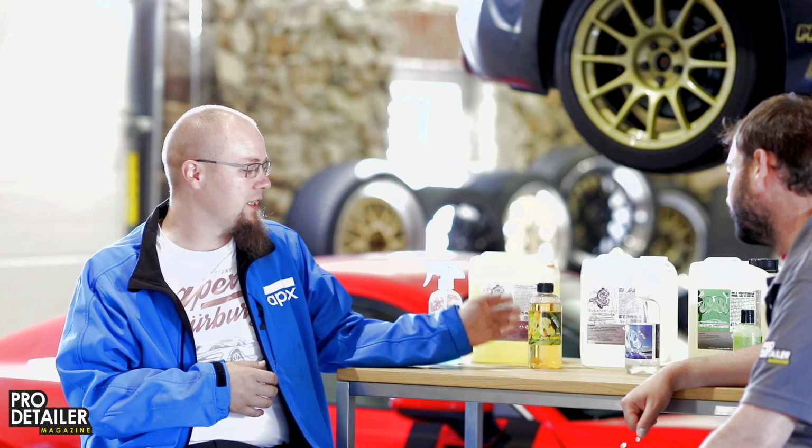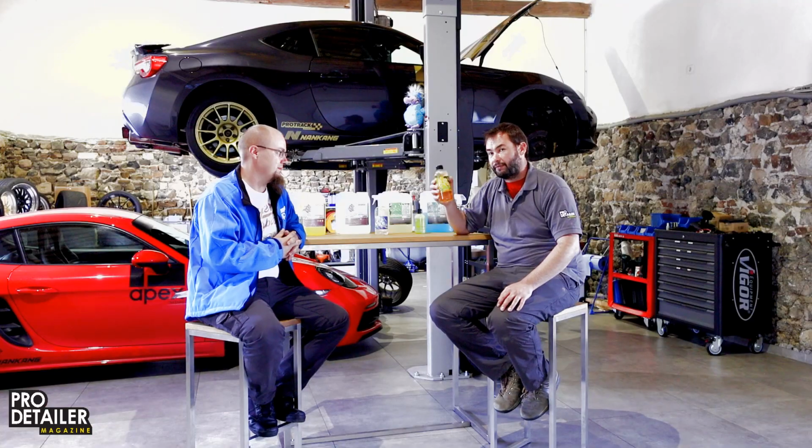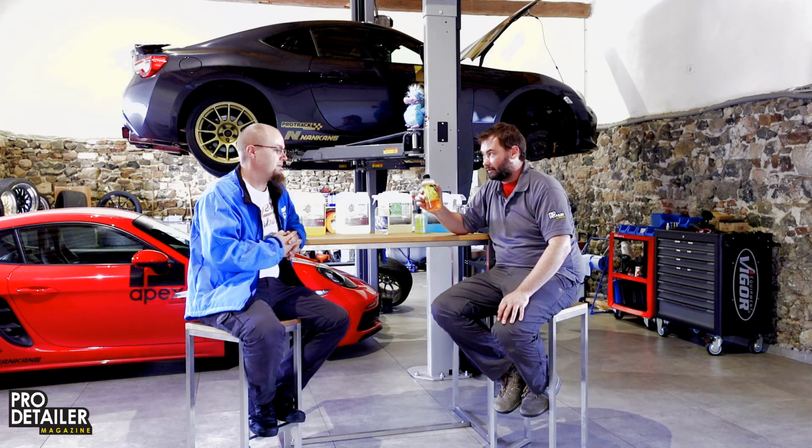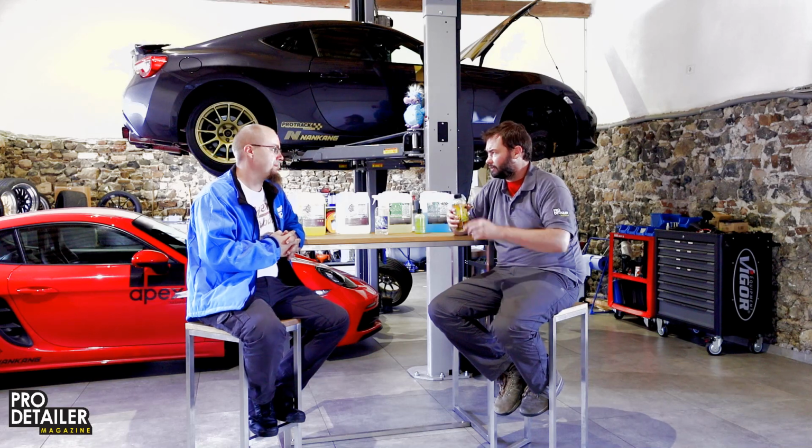Wheels we use mostly either Total Wipeout APC or then Mellow Yellow if we really need the bite. And most of the time I dilute it 1-to-1. And not to be confused with the fallout remover. This is a wheel cleaner. So the fallout remover is called Ferrous Jeweler. From memory.